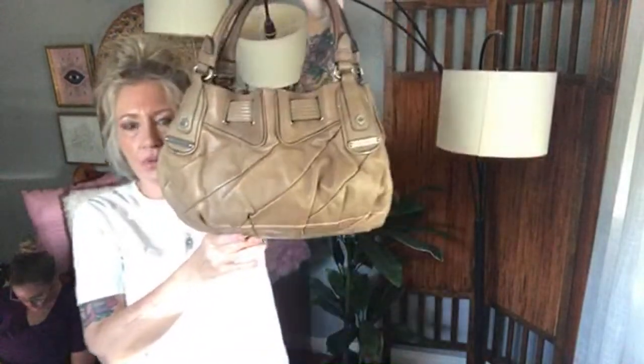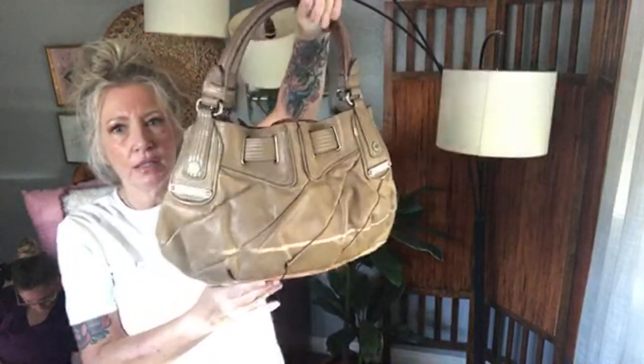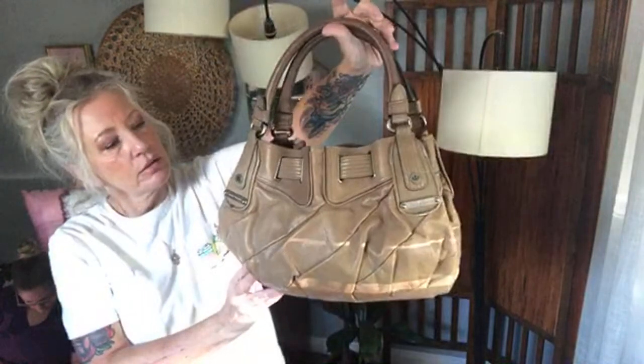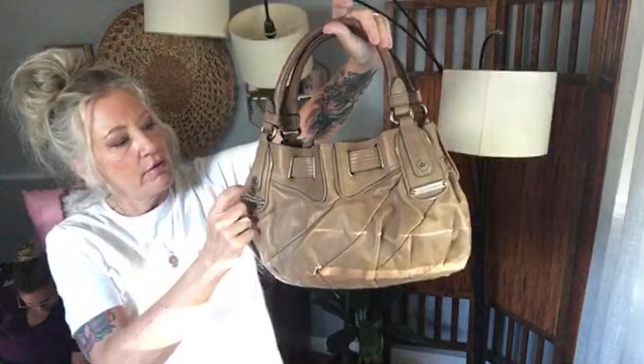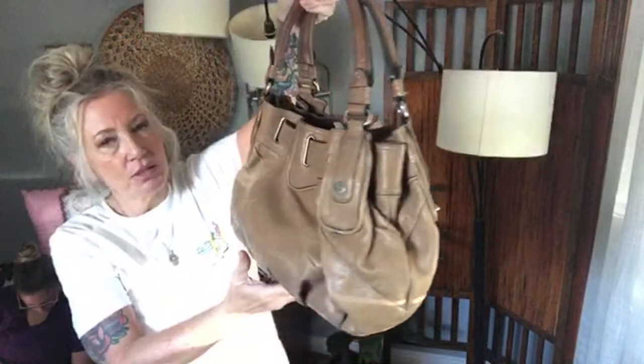I'll try to remember. So this is a taupe Juicy Couture all leather bag. So pretty. And it's got nickel hardware. Juicy Couture little plaque right here. All of the little buttons have Juicy embossed, and it's belted.